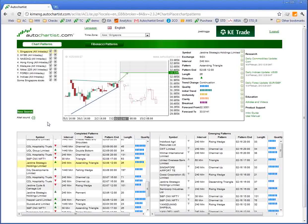Just to reiterate, remember, it's a tool that is aimed at giving you a list of trading opportunities. Don't follow them blindly. Get other opinions that you add to the Autochartist opinion.